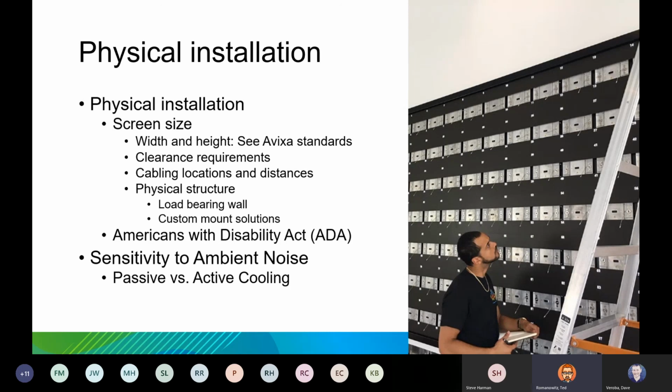If you enclose them on 5 of 6 sides, then you would perhaps need some relief of heat from the rear. But we'll get to that in a second. I'm getting ahead of myself here. So next slide, please, Dave.